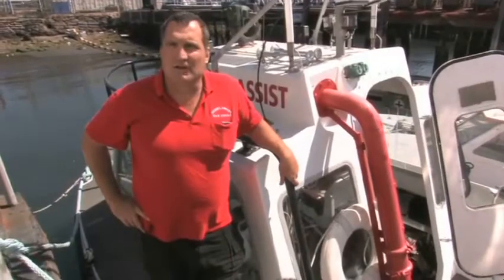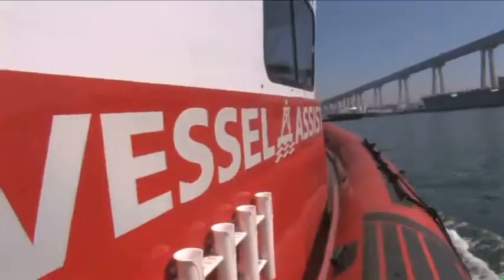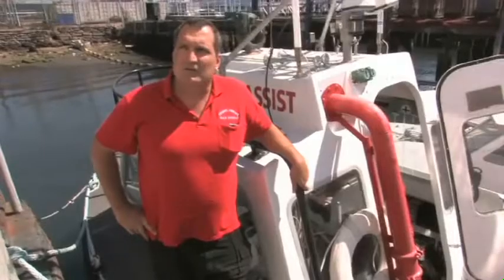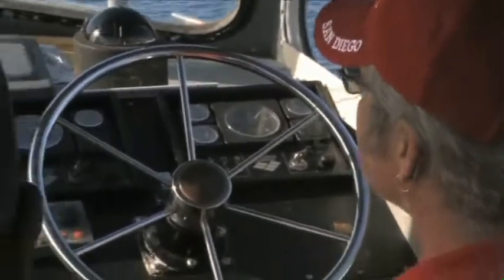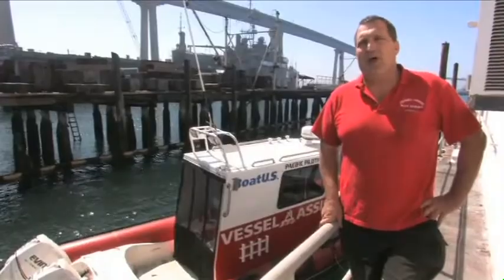What we offer is unlimited free towing, fuel delivery, jump starts, and parts deliveries pretty much anywhere from San Diego to 100 miles south, out to Santa Barbara to 100 miles north. You get your discounts at West Marine with us. The power of 600,000 members going to Washington looking after the private boater is probably one of the biggest assets that your membership actually has.